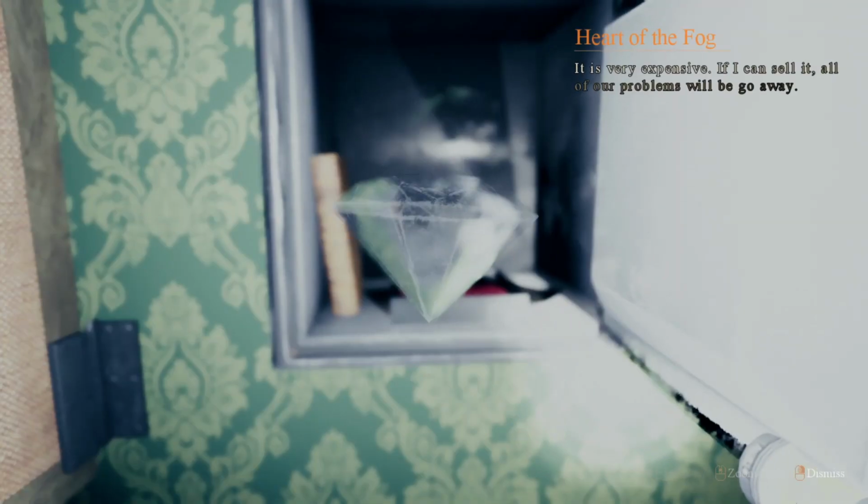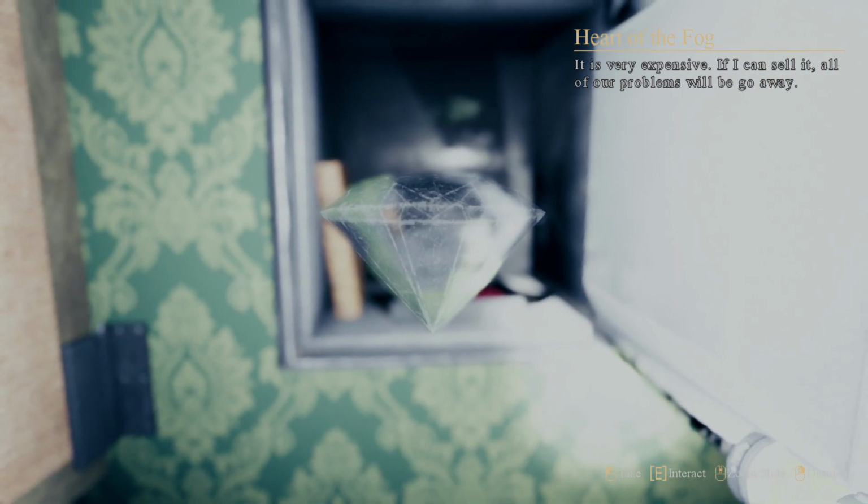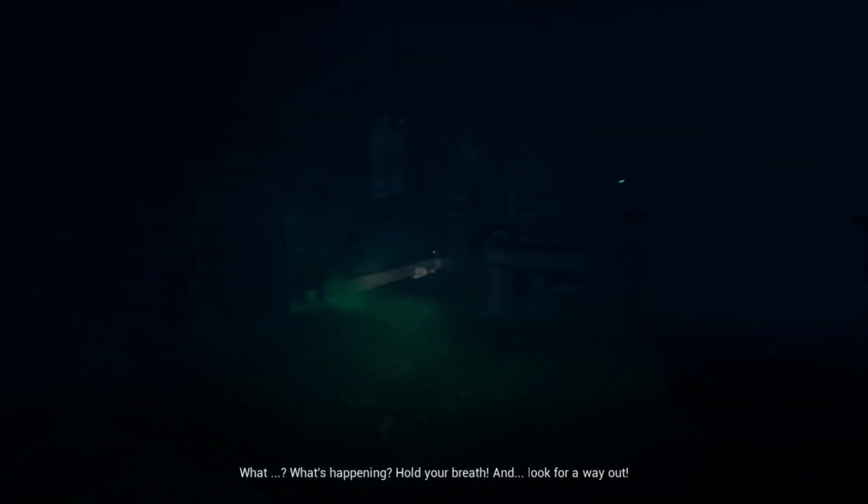You are tasked with finding this big-ass diamond named the Heart of Fog. Soon after you find the safe containing the diamond and figure out the combination, you face your very first life and death situation as the room is filled with poisonous gas.